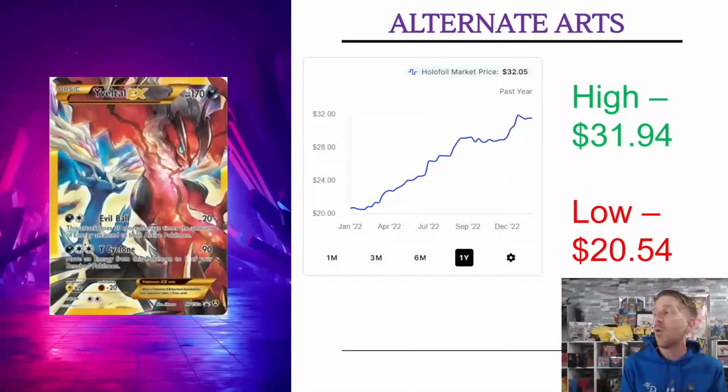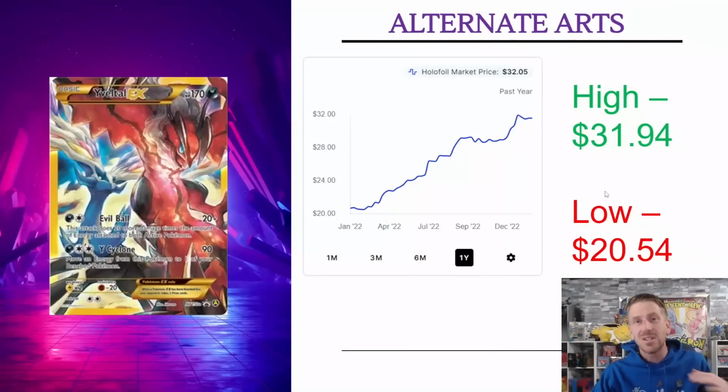In December, it hit a one-year high of $31.94. It's actually continued to climb up ever since then. $32.05 is where it's currently sitting, but just consistent gains over the past year. Every single month, it's moved up and up. You don't have those valleys like you do with a lot of other cards.